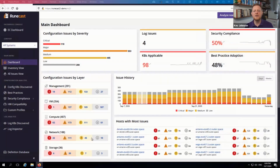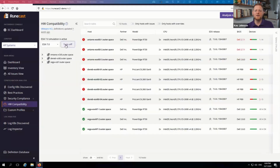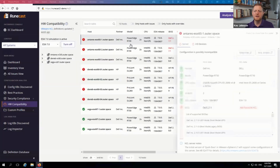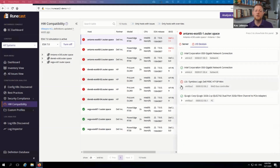So with Runecast Analyzer, you point at a number of vCenter servers. You can point at every vCenter server you have. We're going to pull back that inventory for all the hosts. And we can see immediately we've got problems with the versions of vSphere we're running right now because we've got these red bang marks there. But if we do this simulation, say we're going to upgrade to vSphere 7, we can see this Dell BIOS 2.7.1 is not supported for vSphere 7. It's supported for 6.5 and 6.7, but not for vSphere 7.